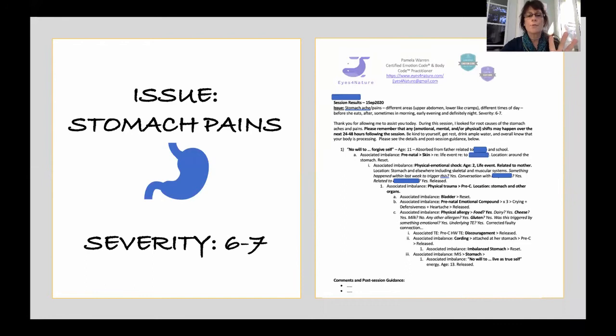I'll walk through a few of these examples so that you can understand an issue and you can understand an example of a goal. So this first example is one of an issue. I had a lady come to me that was having stomach pains. What you see on the right side are my session notes back to this client.